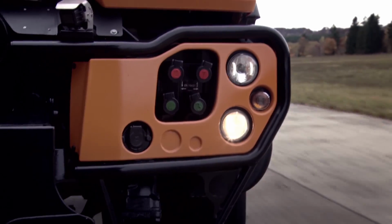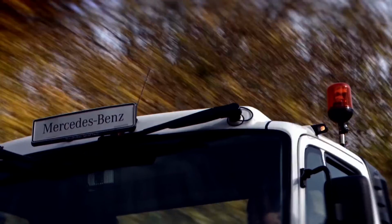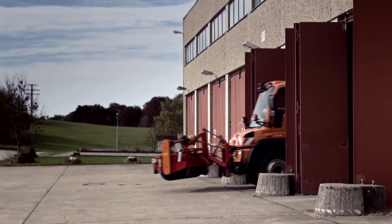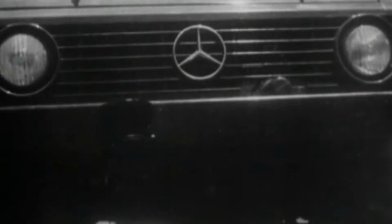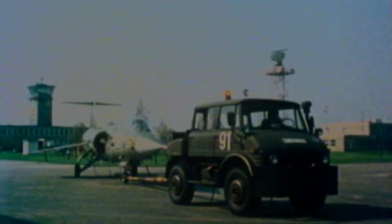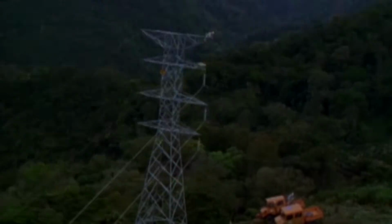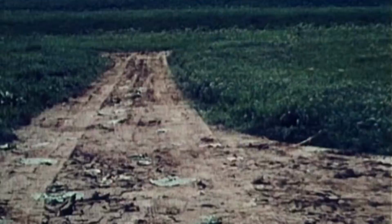An optimized hydraulic system and the most modern of blue efficiency engines bring the overwhelming performance and productivity of the Unimog to a previously unattained level. The Unimog is thus a much cleaner workhorse than ever before. No matter what, where or how, no vehicle family is more versatile. The Unimog is not just a vehicle, it's an entire fleet. A unique vehicle concept, a success story. The Mercedes-Benz Unimog.